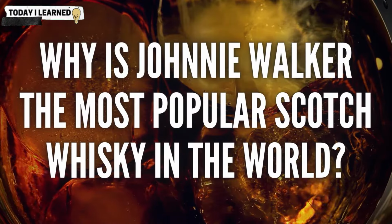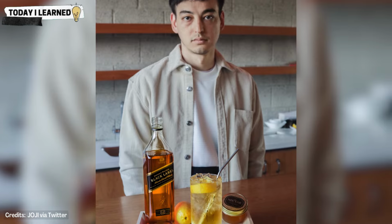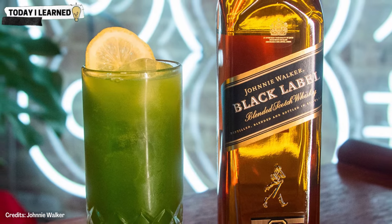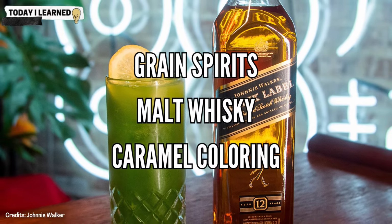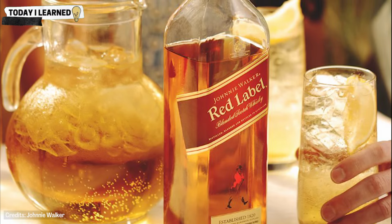Why is Johnnie Walker the most popular Scotch whisky in the world? Johnnie Walker is the most popular Scotch whisky in the world because it has a unique flavor profile that brings out the best in its drinkers. In a world where many Scotch whiskies are blended with other ingredients, Johnnie Walker relies on only 3 ingredients: grain spirits, malt whiskey, and caramel coloring. This allows their Scotch to have a distinct taste and scent, unlike any other brand.